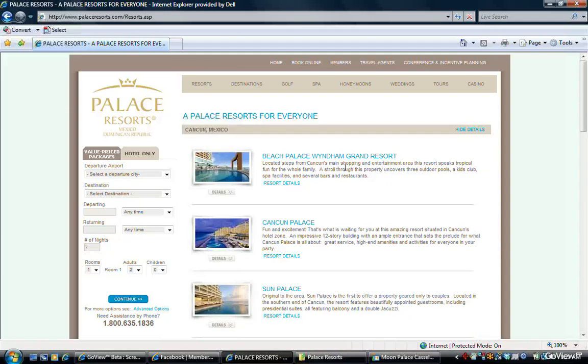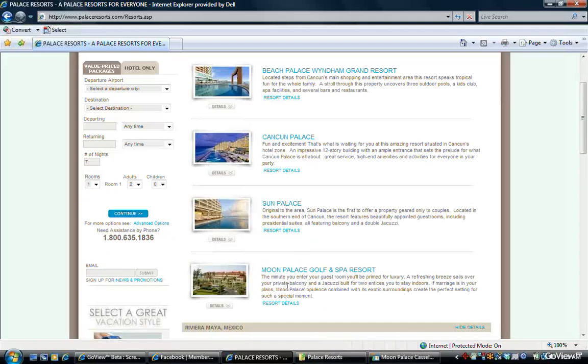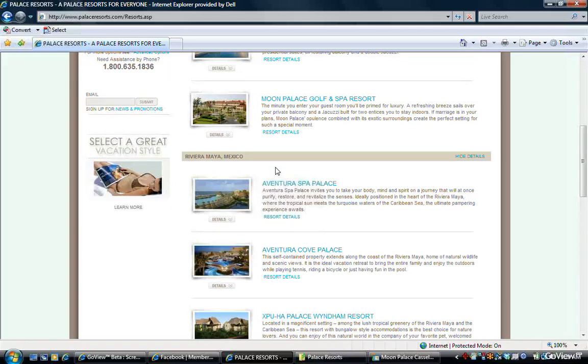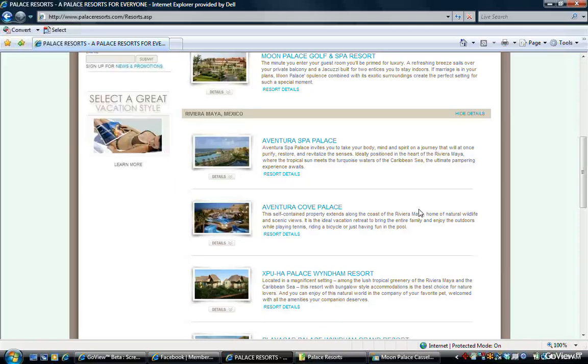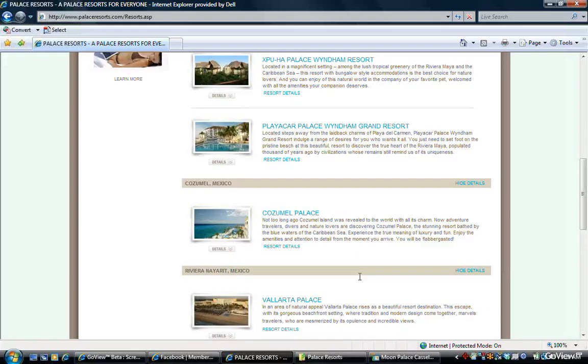There's the Beach Palace in downtown Cancun, the Cancun Palace, the Sun Palace, the Moon Palace Golf Spa and Resort. That's one of my favorites. It's just outside of Cancun, but it's relatively close to the airport. And then about a half hour, 40 minutes from the airport is the Aventura Spa Palace. And overall, that is my favorite. We went there on our honeymoon. The other side is the Aventura Cove, but there's literally 13 resorts to choose from.